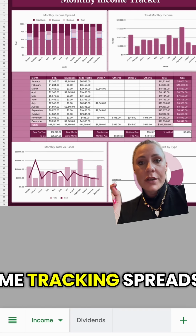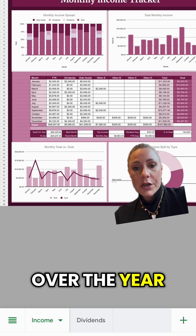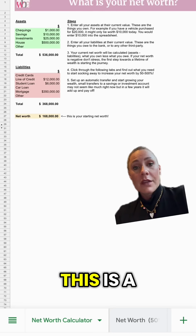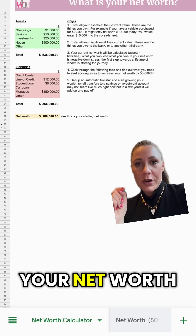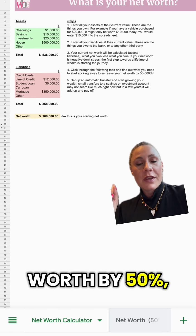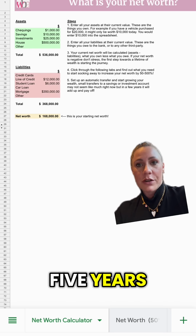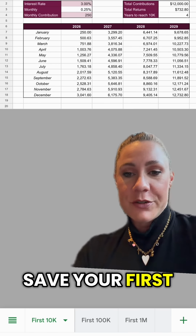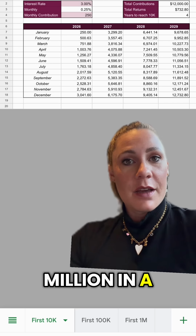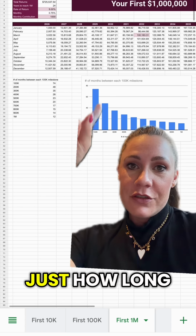This is the income tracking spreadsheet where you can track all of the different sources of income you have over the year, as well as planning your dividends in all of your different accounts. This is a fun spreadsheet. You put in your net worth, and it's going to show you how you can increase your net worth by 50%, 100%, 200%, all the way up to 500% in 5 years. This spreadsheet shows you how to save your first 10K, 100K, and $1 million in a number of years set out by you. It's going to spit out based on your interest rate just how long it's going to take you to get there.